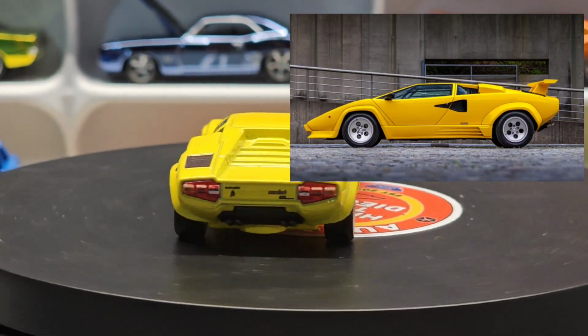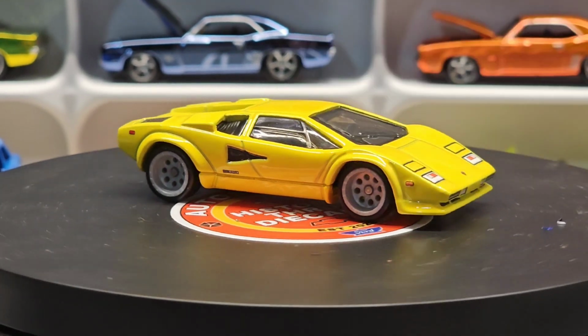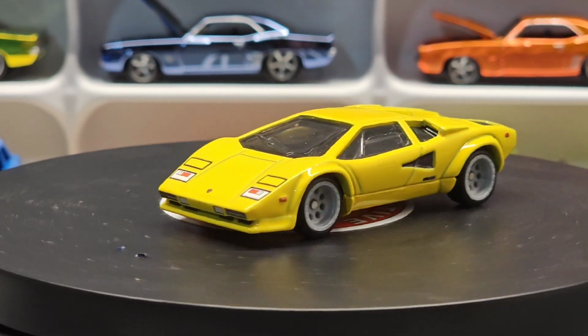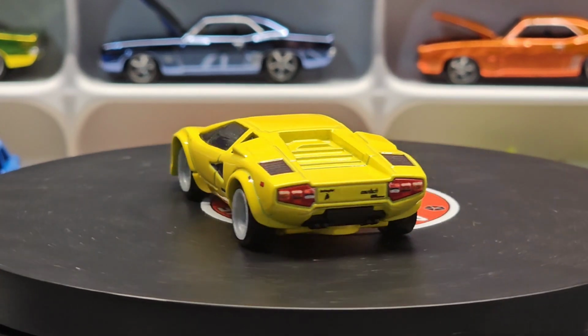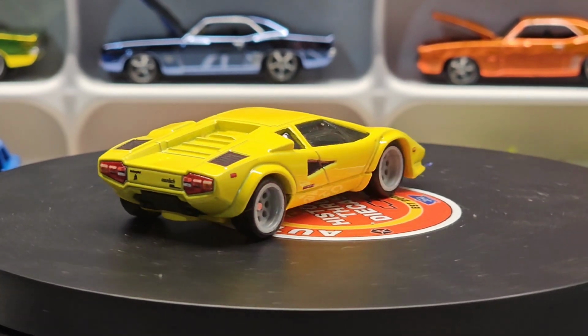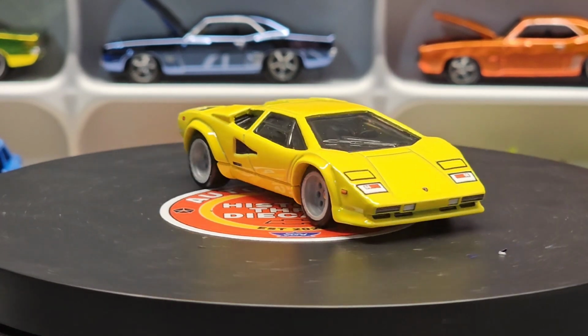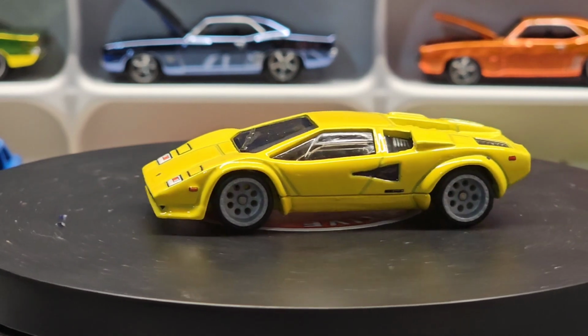Now there's always disputing on if the Lamborghini should have the wing or not. I personally like them both ways. Both ways is iconic. And again, the finish on these are awesome. They did a great job of headlights, taillights, just really sharp.